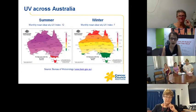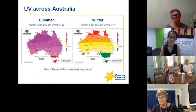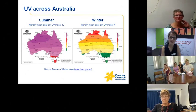This diagram shows how UV levels vary across Australia. In summer, UV levels are very, very high, and the closer you are to the equator, the higher the UV levels are. But you can see basically all across Australia there are very high or extreme levels of UV radiation over summer, and on average the UV index will reach a maximum of 12. That's on average across Australia, but it will vary depending on what location you're at.